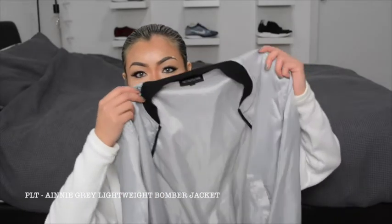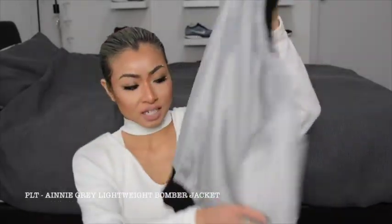I have to say though, if you guys are going to purchase from Pretty Little Thing, make sure you have a look at reviews or just look at the sizing and measurements. There are certain things I'm going to show you right now that don't look anything like what they do on the website. So I'm going to show you this jacket that I got from Pretty Little Thing. This is one of those bomber type jackets. You know, it's satin looking and everything.